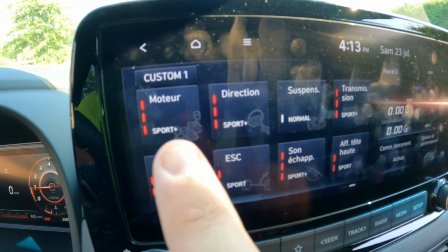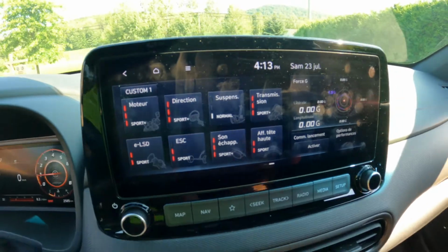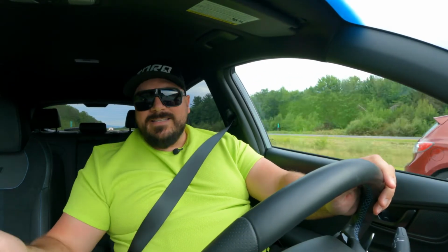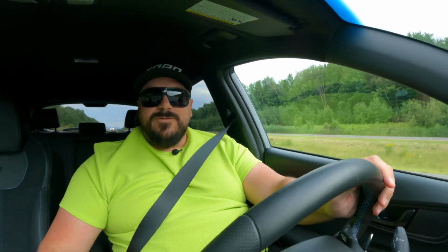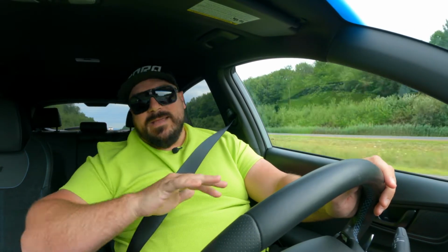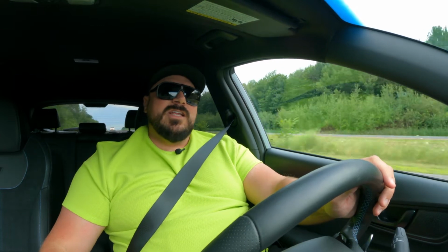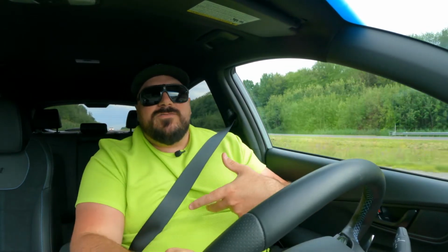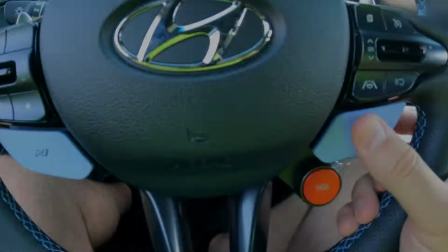Pretty cool, it's literally stuff you can find inside cars that are double or triple the price of this one. I like this kind of stuff. You've got some graphics also with the G-force and all that. You've got your launch control. Really fun, I can put everything in Sport Plus and still keep my suspension in normal mode. So that's a big plus for where I'm driving, because I don't have the ideal road, so I can play with that. That's always a plus.